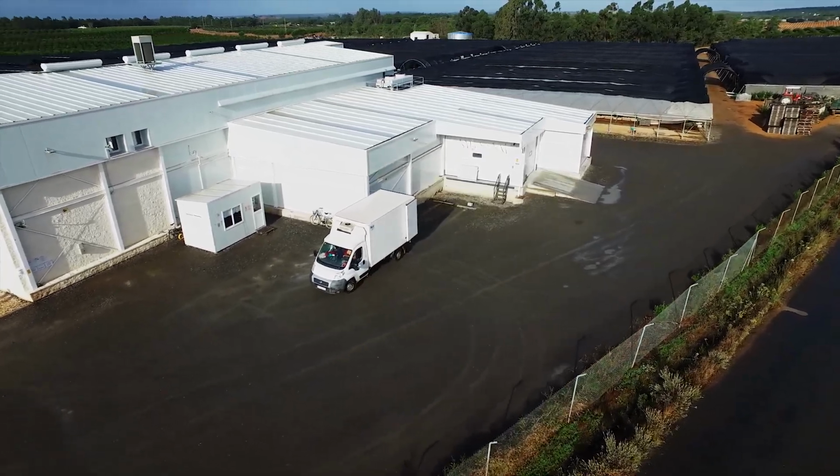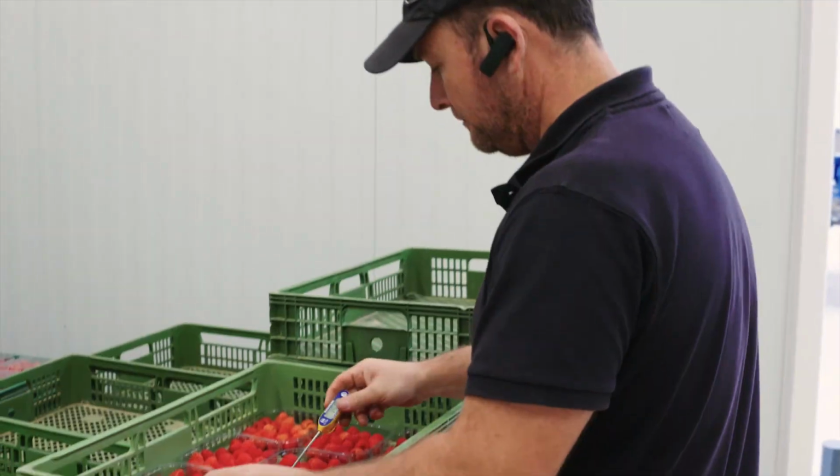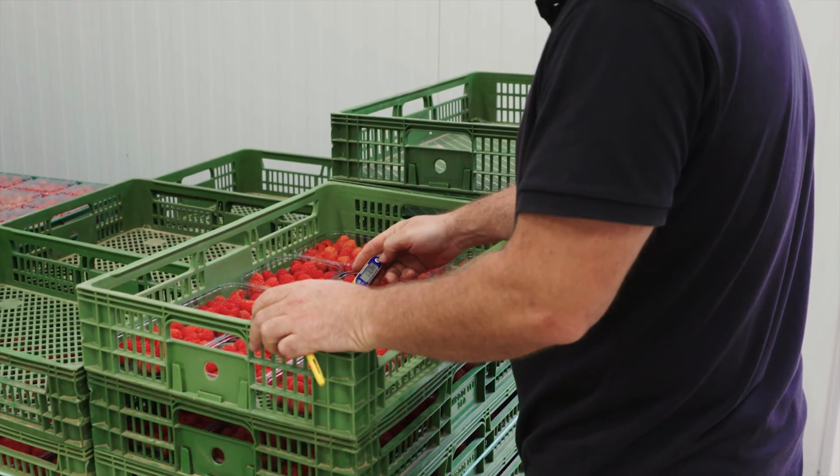The raspberries then go straight to the packing house where they get an extensive quality check, get pre-cooled and will be prepared for shipment to Nature's Pride.